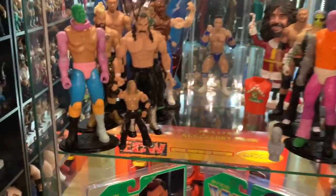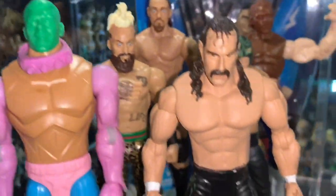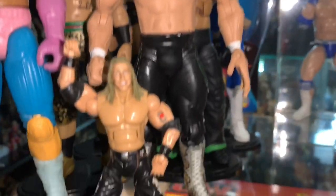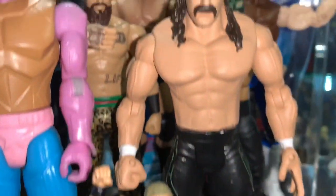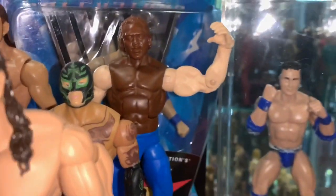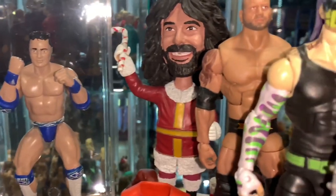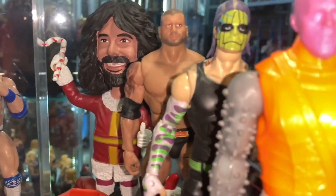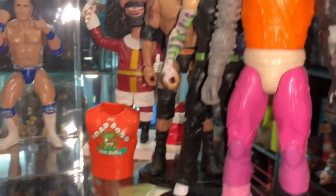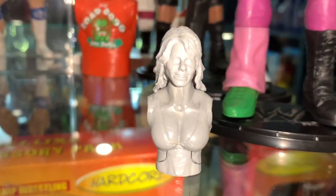So first up is my pre-production shelf. I have an unreleased Create a Superstar Stardust, a Classic Superstars Jake the Snake hand-painted prototype, a Build and Brawl Shawn Michaels that never came out. I also have the Enzo and Cass, and in the back we have the test shot of the Ron Simmons Elite. My resin prototype of the Rocky Maivia figure, the resin bobblehead of Mick Foley as Santa Claus, I have the test shot of Goldust, and here's the unreleased Beth Phoenix Build and Brawl head.